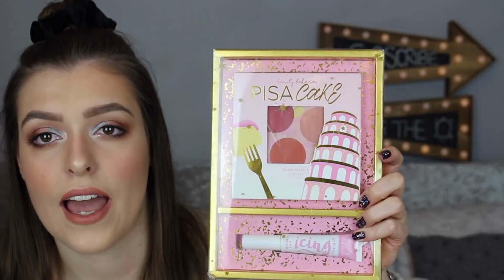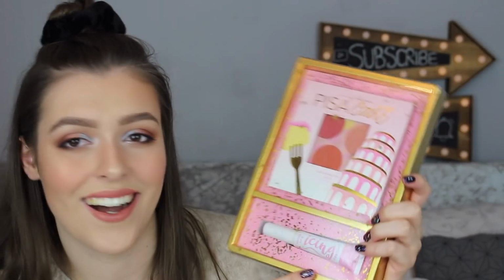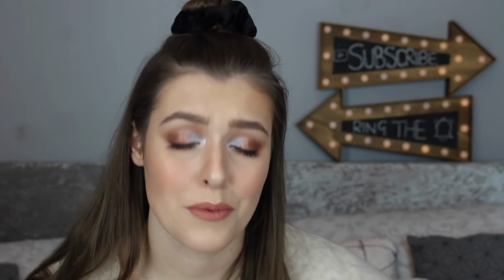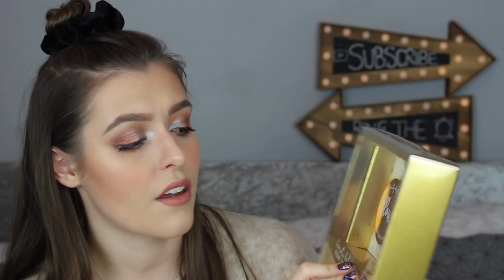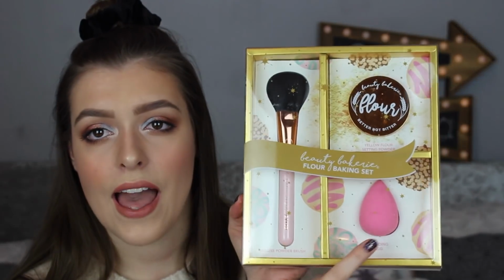So here you get the piece of cake, which is a blush palette, and the icing pen, like a mascara. I really love the aesthetic of this brand just because it's all food, and I love food because I'm an absolute foodie. You get the yellow setting flower powder, which I wish was translucent, but beggars can't be choosers. Hopefully it'll be okay. I do own a lot of other yellow powders, so hopefully it's not too yellow. You get a blending egg and a brush, which I think is exclusive to the set.